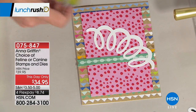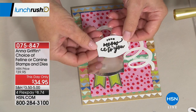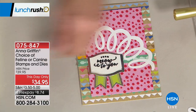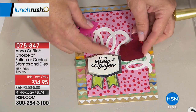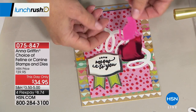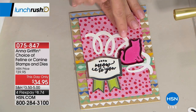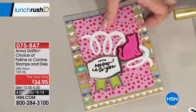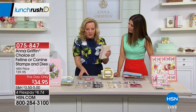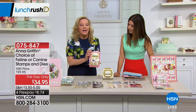Exactly. That's just amazing. And one of the things that's really fun is having something that says from meow to you. We just made them with lots of little puns. The silhouette layer, the little shadow layer, see, it looks like the kitty there. Oh, cute. And you're stamping it in a solid color. You can even color the details in on the little stamps. But it's so easy as you're working with these to get the perfect impression just because, like I said, they're solid. And I like that.